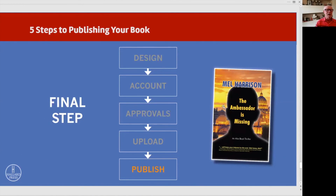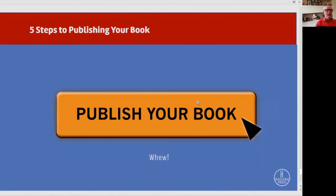The final step after upload is to publish. And there's an interesting phenomenon that happens. People get sometimes to the end of the entire process. There's one more step, and it's called publish. They need to push that button. And sometimes that button looks like, well, I've published my book, I don't have to do anything. And in fact, they need to push this button with their cursor to get the book published. Otherwise, nothing much happens.